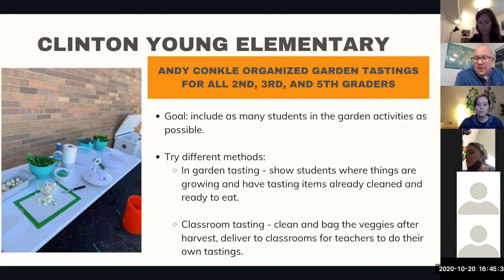And then my favorite way that we did 2 weeks ago, we had a class come out and harvest. We cleaned everything, and then that same day, a different class came out to the garden and tasted, and we kind of went through and showed everything and how it was grown in the garden. So we've tried 3 different ways and learned a lot this fall.